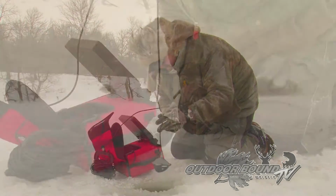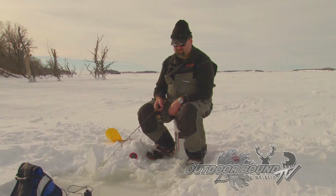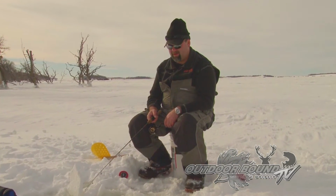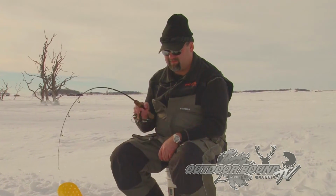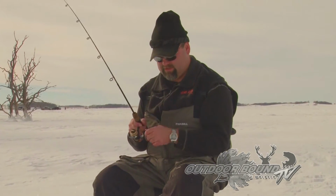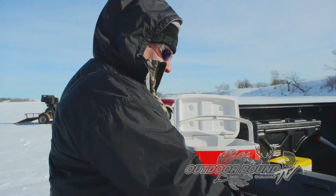Came over here with the underwater camera and I was doing some looking, and I found a couple perch, swam up to the camera to look at it. So then we moved over here and started fishing. Gosh darn it. Time for lunch.